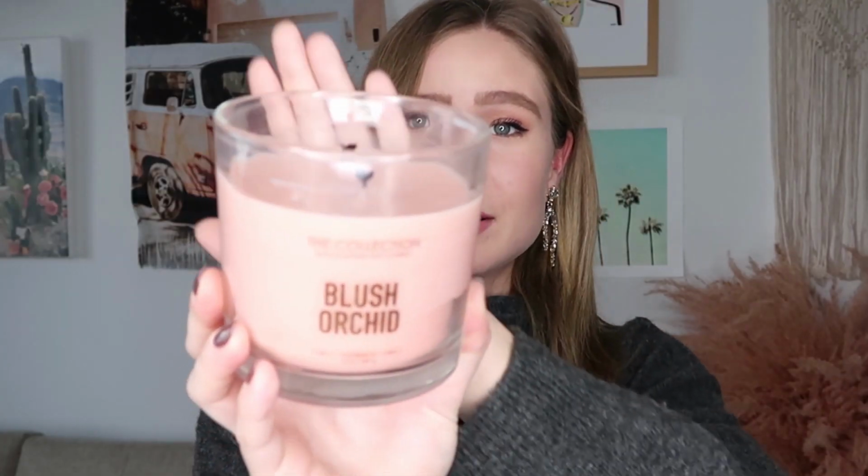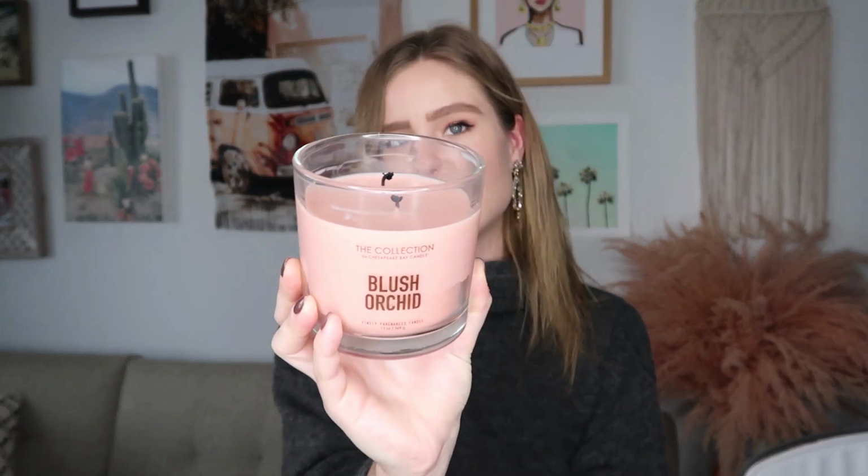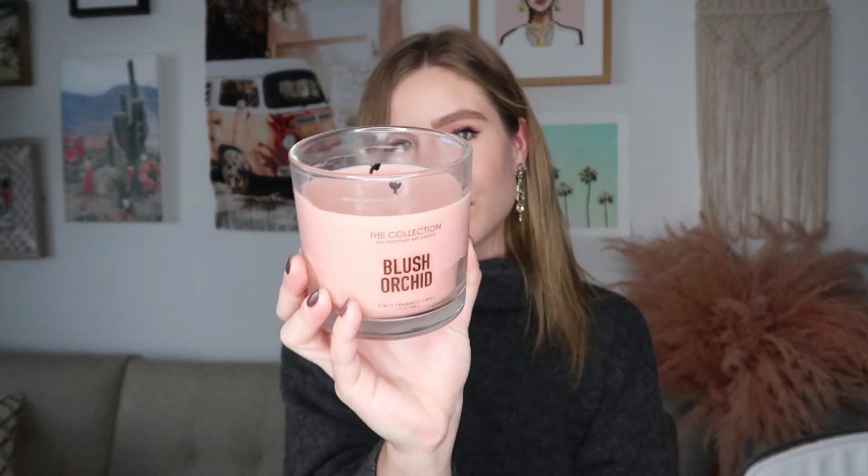But I've been loving all sorts of candles, and she actually got me this one for Christmas. This particular candle is my favorite this month. This is Blush Orchard. This is from Target. I really like Target candles. Target's just easy to buy everything, let's be honest. I've gone through a couple of these so far. This is the collection by Chesapeake Bay. If you guys are interested, I'll also link it down below.